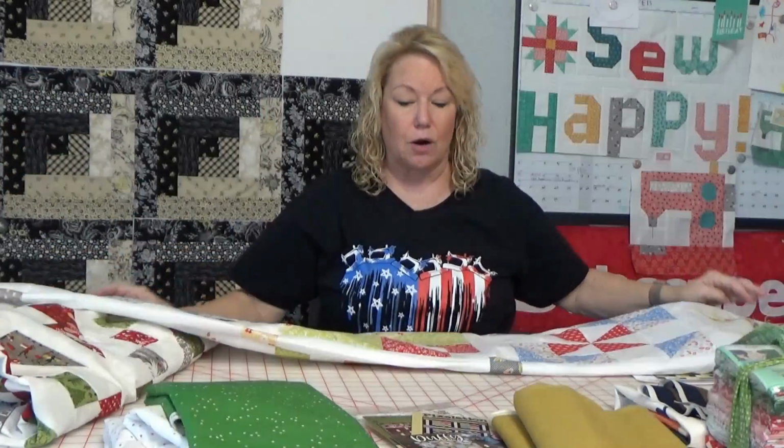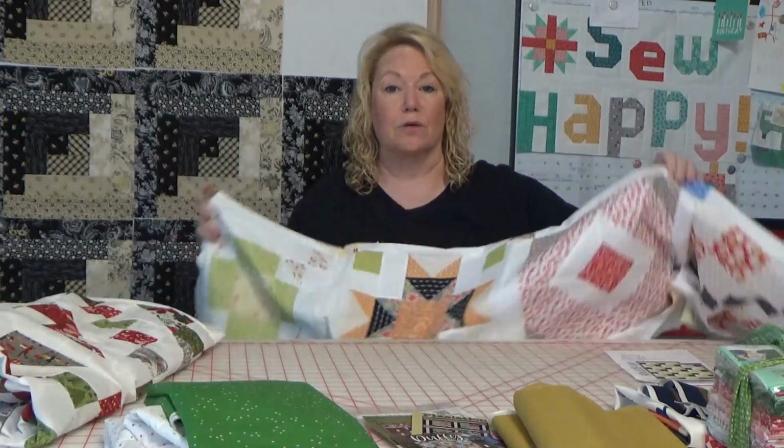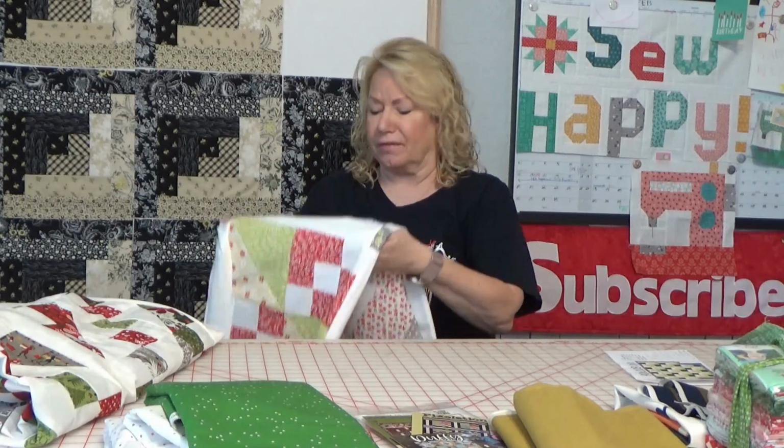I have all these things ready to go on the long arm. They've just been hanging around, literally, on my design wall. I'll get to this in a second. I gotta leave.